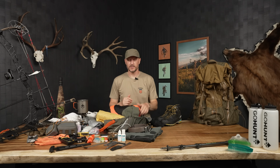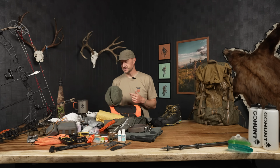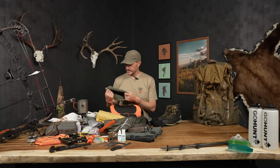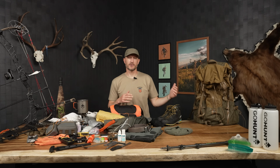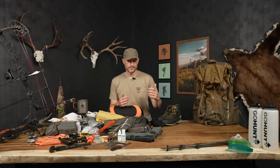So that's my go-to. Beanie, I always pack a beanie. This is the GOHUNT waffle beanie. Just a basic beanie. I do wear these a lot. If you guys have seen any of the films that we've done, a lot of times I'll wear this over just a basic ball cap and I'll end up pulling that thing up and over my ears so I can listen for bugles. I don't know why, I just really like a beanie. It might be the Chuck Adams influence in my earlier days, but I do really love a beanie. So that's the GOHUNT waffle beanie. Great for sleeping in at night, keeping your head warm.